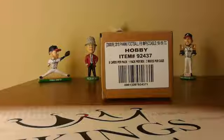So go for it. Yes. All right, here we go. Panini Impeccable Football. Let's hope that it is indeed impeccable.